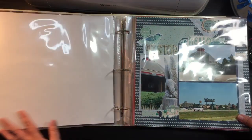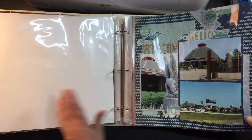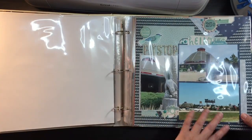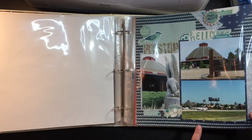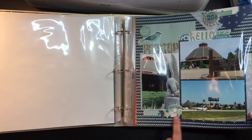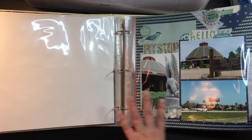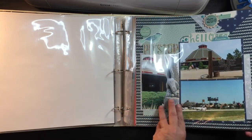From there, we went and gave our car a rest. And actually, this may have been before Wall Drugs, so this may be shifted. But this is the 1880s town. And we had stopped here, it was 100 degrees out that day, so we had gone and stopped just to let our car cool off a little bit. So we went through this 1880s town.